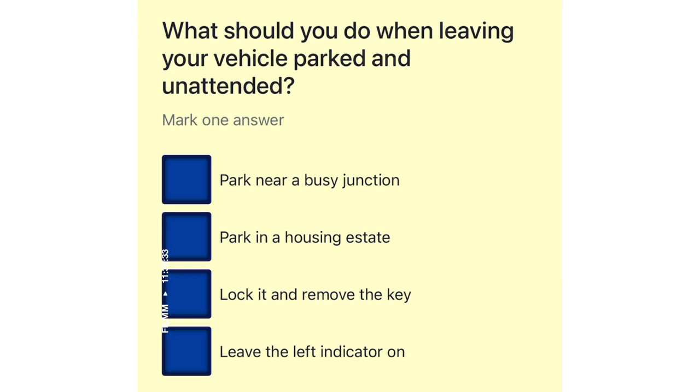What should you do when leaving your vehicle parked and unattended? Park near a busy junction. Park in a housing estate. Lock it and remove the key. Leave the left indicator on.